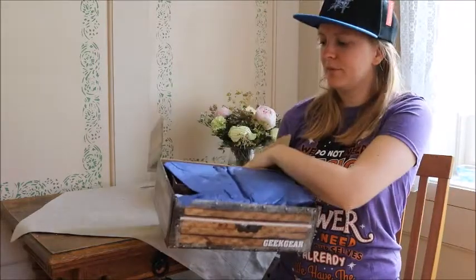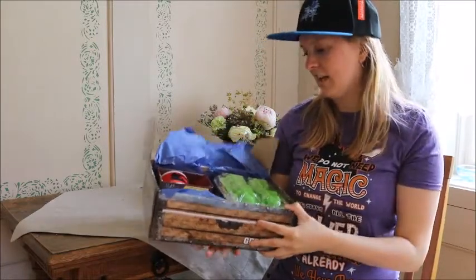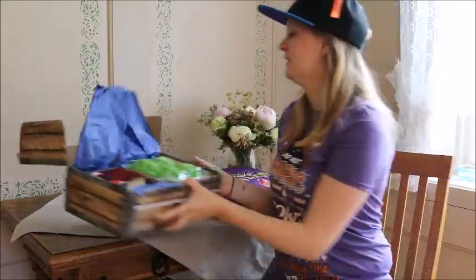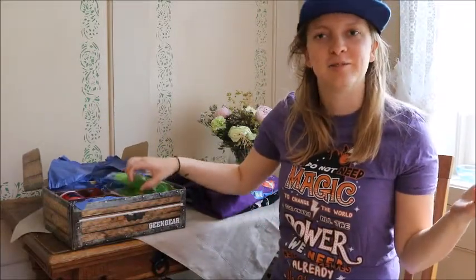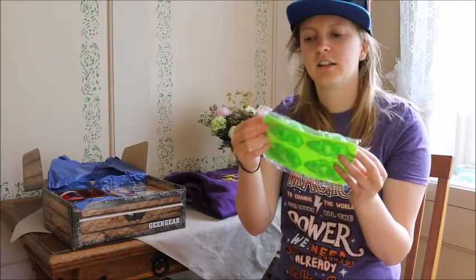So we open up. Ravenclaw. Good stuff. Oh, look at that. This is what you see when you open it. So I'm already excited. That's what's fun about this is the random items you might get. So the first one is like a mold for chocolate frogs, I guess.